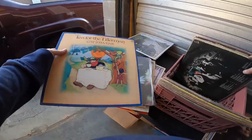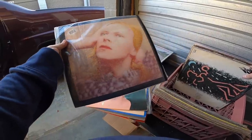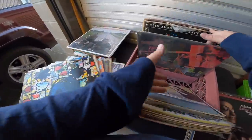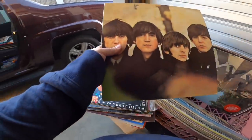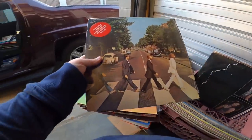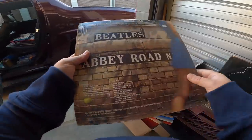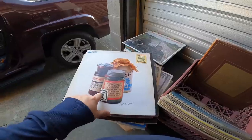excellente. Cat Stevens, very nice. Nina Hagen Band, this is David Bowie. Nice. David Bowie, Changes, great album. Another David Bowie. Brian Ferry, Roxy Music, it's cool. All right, here's another Beatles. Beatles for sale. Okay, yes. Look at this, it's like the Beatles album. It has a Spanish thing on there. Maybe it was sold in another country or something. I don't know. Donna Summer. Some sort of compilation here.